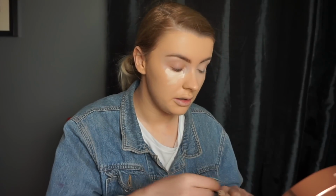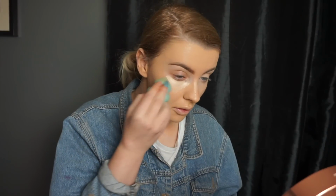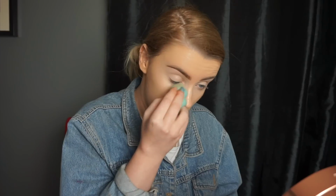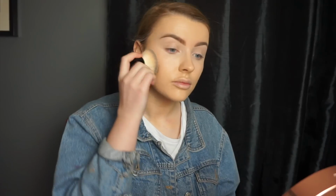Take your concealer, and then blend at the edges. So I'm just going to do the forehead area, down the bridge of the nose, Cupid's bow, chin, and then the smile lines, and then I'll be right back.